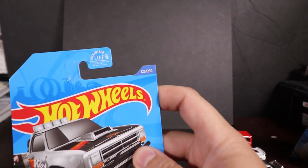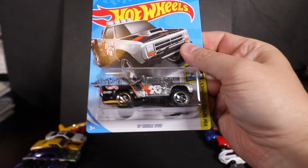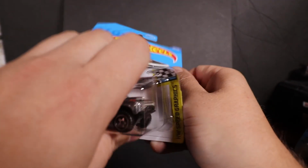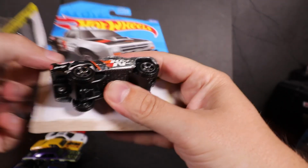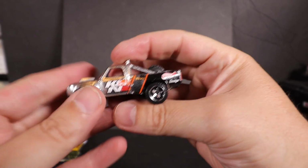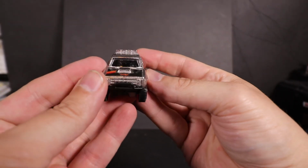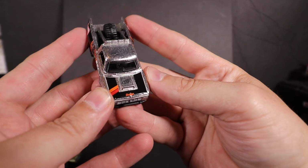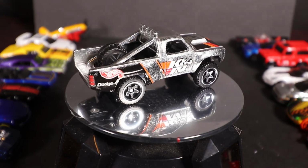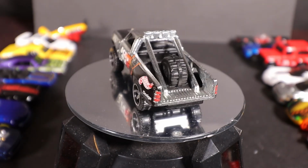Here's another Zamac, number 128. This is the 87 Dodge D100. K&N livery. We saw it in orange. Now we've got it unpainted with the deco on there. In this kind of race style. K&N. Looks good in silver. Pretty nice.